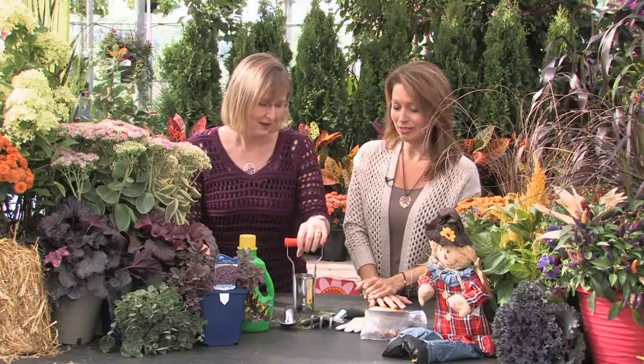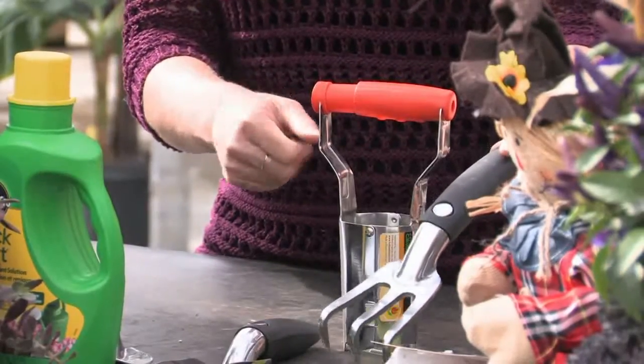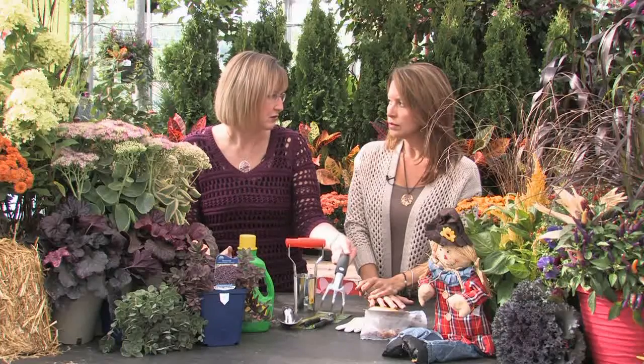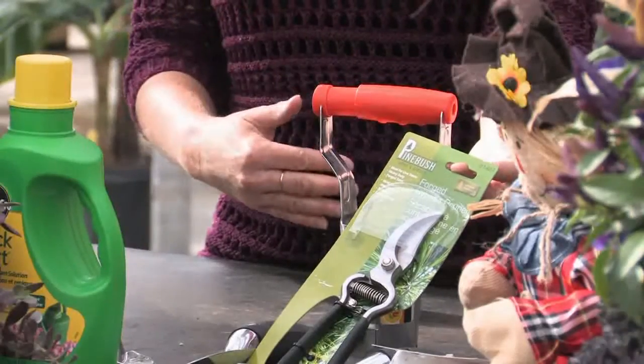So much faster. And some other tools of the trade: it's always good to have a little cultivator, because that helps work up the soil as well as clear any debris. If you have roses or things like that, you want to clear the old leaves away because some diseases will overwinter. So you want to clean up some of that debris before winter. Good pair of sharp pruners so that you can be pruning back things.